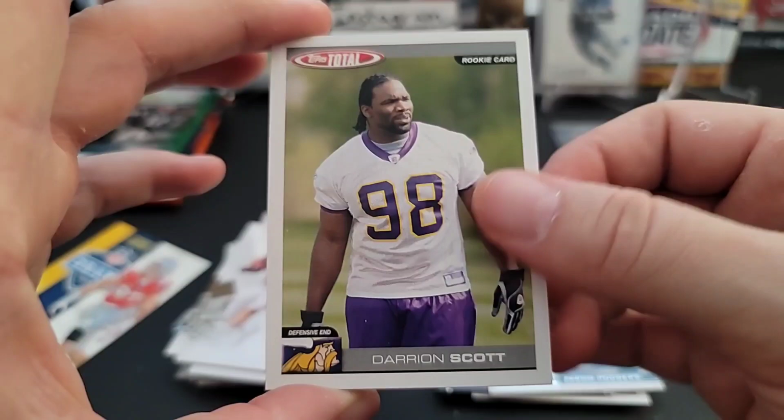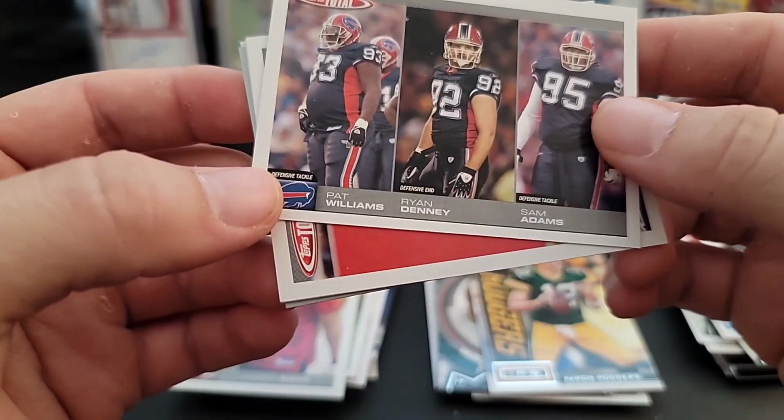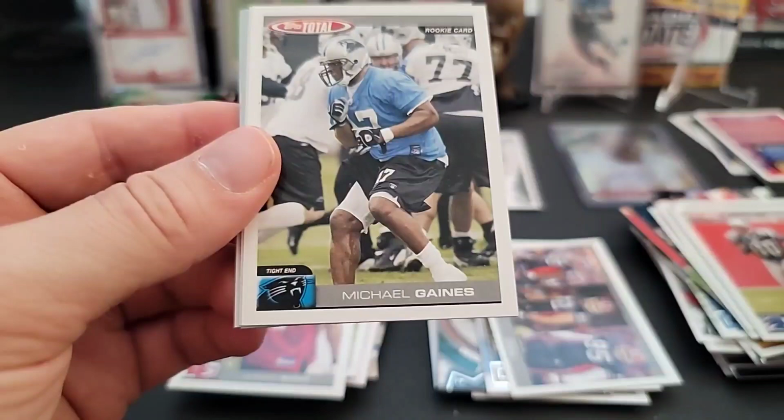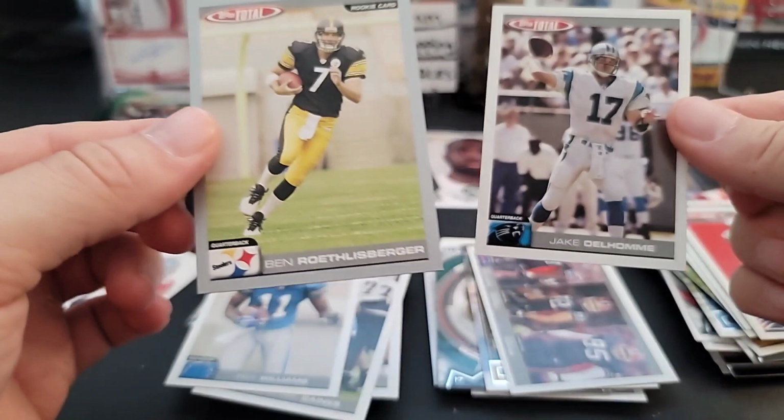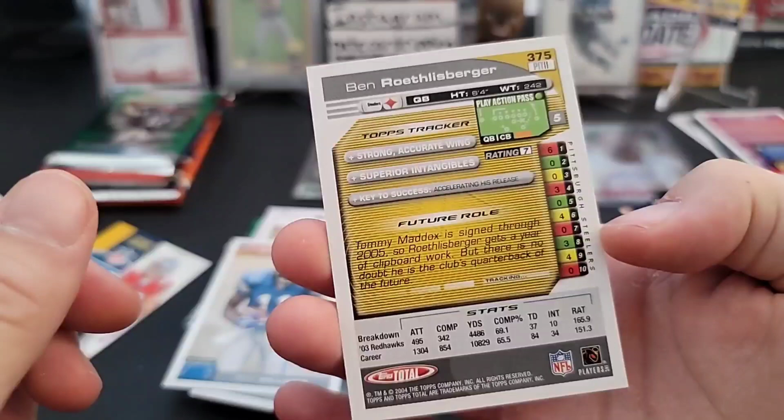Darian Scott rookie. Jerry Porter. Rex Grossman. Wow. Junior Siavi rookie. Here's a 3-card Pat Williams. Yeah, that's kind of cool. Troy Brown. That's cool. Michael Gaines rookie. Roy Williams rookie. Oh my goodness, look at that. I was right. It is a Big Ben. Ben Roethlisberger rookie. I guess this is a silver border card.